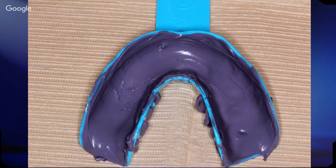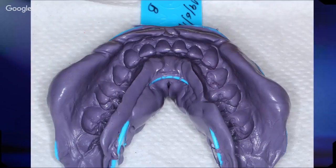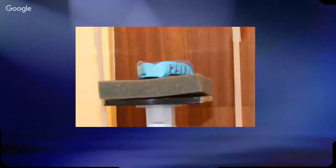So after this sets, you're going to fill the tray again and then put that in the patient's mouth and let it set. And you're going to immediately walk over to your CBCT machine and scan the patient with the tray in their mouth. Once that's done, you take the tray out and you're going to scan the tray by itself.